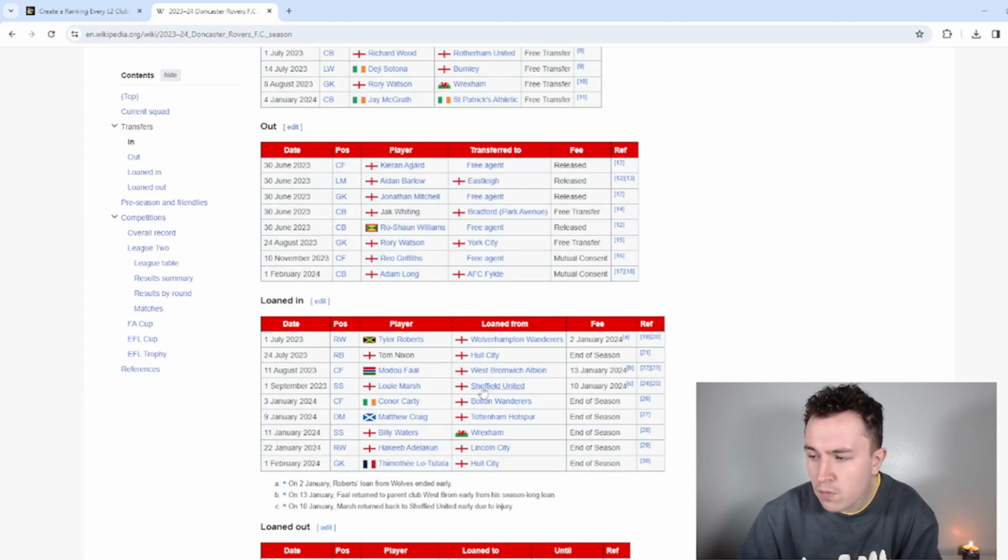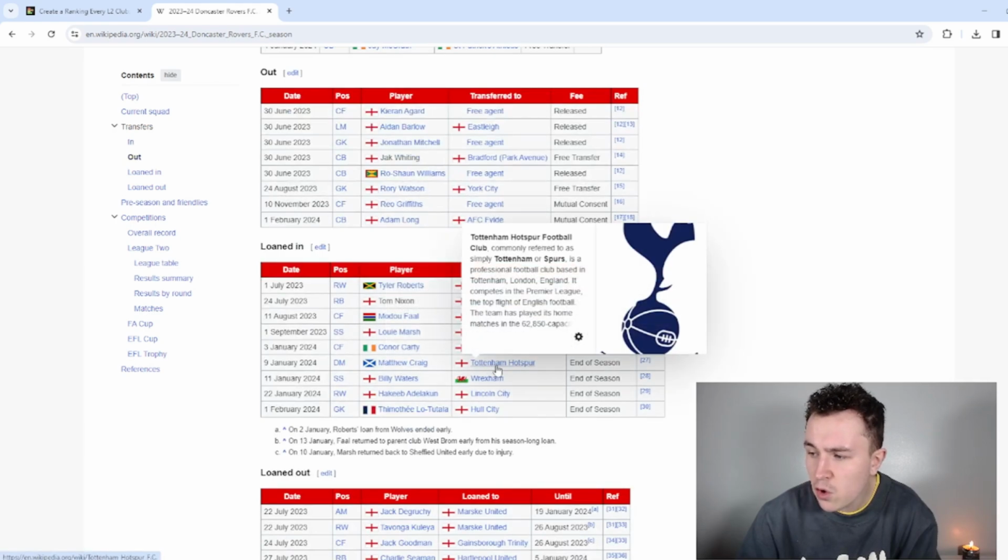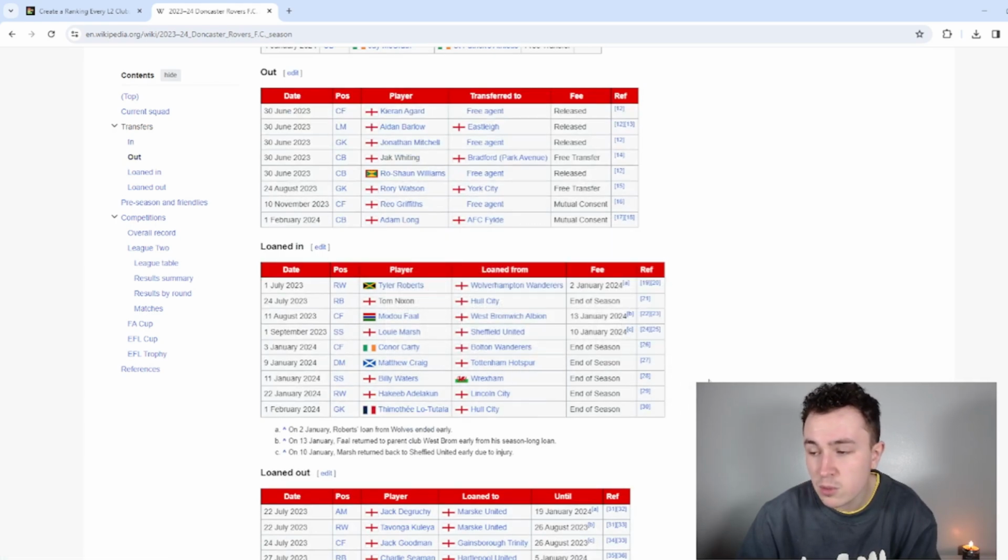They made a number of loan signings. Connor Carty came in from Bolton Wanderers, but that loan has since been cut short after he sustained an injury against Bradford City in the EFL Trophy, so that's a bit of a shame for him. Matthew Craig is coming on loan from Tottenham Hotspur, a central midfield option, which is something that they did need because of the amount of injuries they've had in central midfield so far this season.